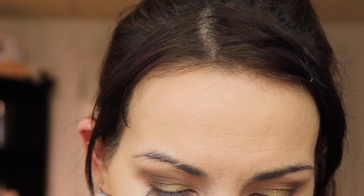I'm gonna go into this matte green up at the top. It's called Digger. What a weird name for a shadow. Digger. I gotta get a different brush. Smith 230. I'm gonna pull that down here. Ugh, that Tarte concealer is just killing me.